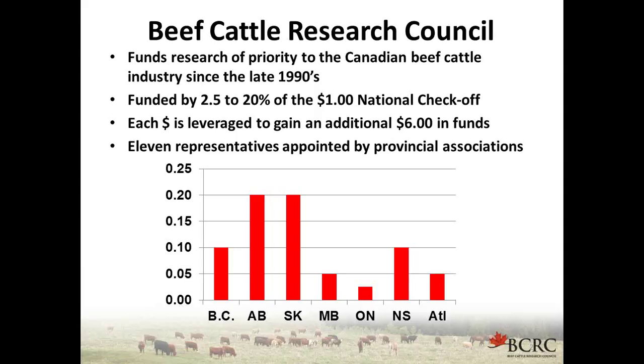Each of the actual funding decisions, the projects and other funding decisions that we make, are made by producers. Each of the provincial beef groups, so BC Cattlemen's, Alberta Beef Producers, Saskatchewan Cattlemen's, Manitoba Beef Fund, Beef Farmers Ontario, and Maritime Beef Council, represent their provincial groups, and they also determine how that national checkoff gets allocated amongst research and marketing, and it varies from province to province. Based on the number of dollars that each province contributes, that determines how much representation they get. So we've got one producer rep from BC, four from Alberta, three from Saskatchewan, and one each from Manitoba, Ontario, and the Maritimes.